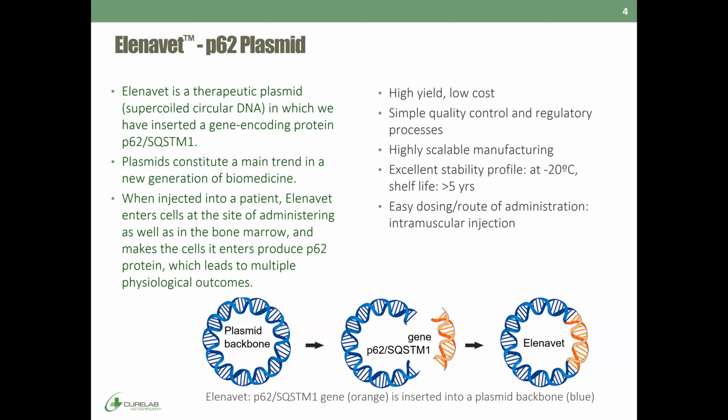Basically, imagine a molecular envelope, but not a postal envelope where you put your letter, a circular DNA envelope. And you put a letter in that envelope. It could be a love letter, or it could be a hate letter. It could be a business letter. That envelope, if it is a circular DNA, is called a plasmid. And you insert there your unique letter. And in our case, that unique letter is called P62.